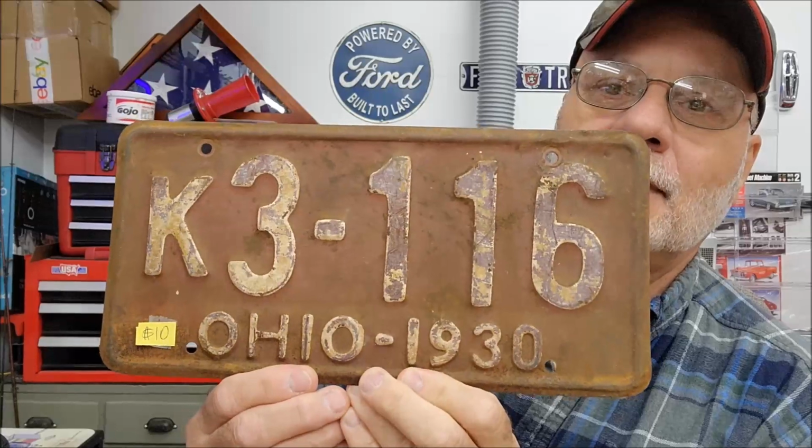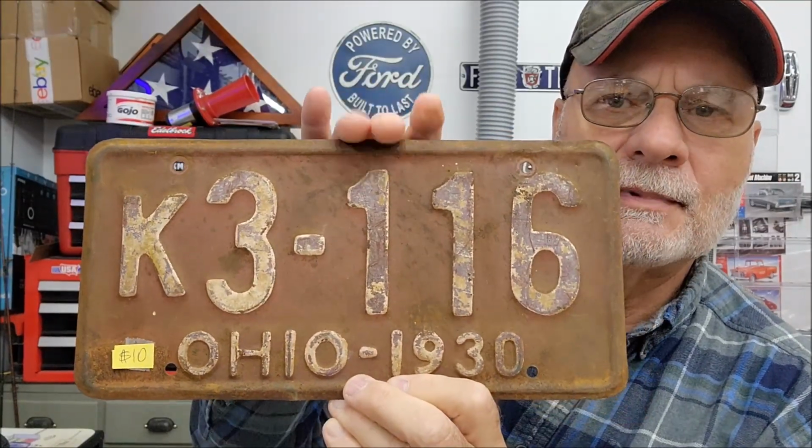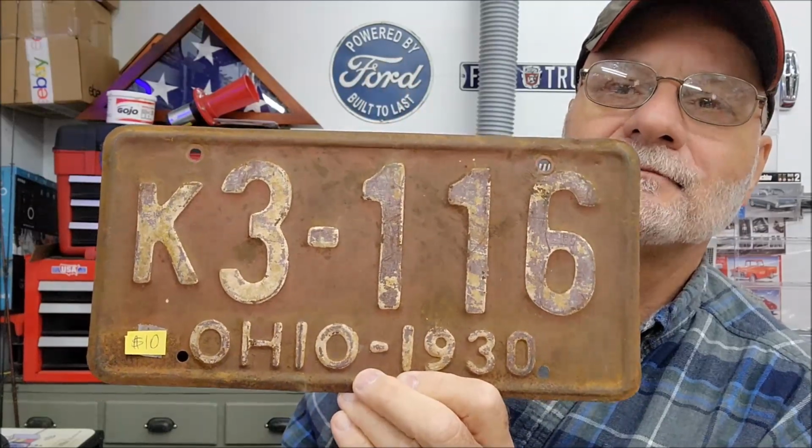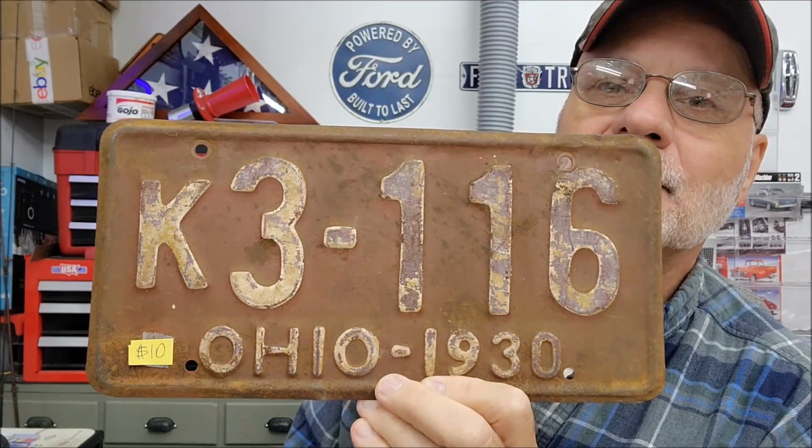And I got this one here, and before I bought this one, my oldest license plate was a Michigan 1932 plate. And now this is my oldest plate that I picked up. This is an Ohio plate, 1930. This plate's a little bit bigger in size, but it's a pretty cool looking plate. I like that rusted up look.